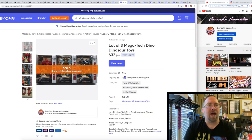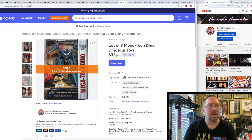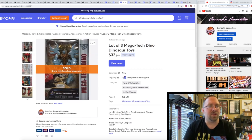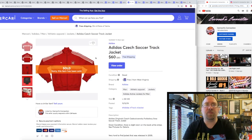The next one, I picked these up at Gabe's. These were $3.99 a piece. These little Mega Tech dinosaur toys. I took a best offer of $32 shipped. Still coming out ahead. But yeah, they're cool little toys. I even bought this for my son, and I think I bought this one for him, and I had to transform it like 1,000 times that one night. But yeah, a pretty good sale.